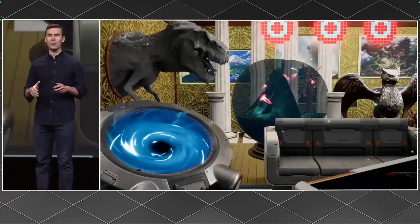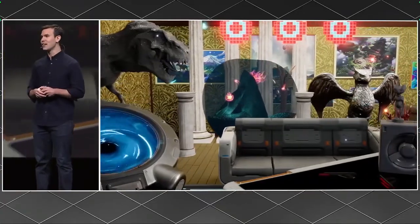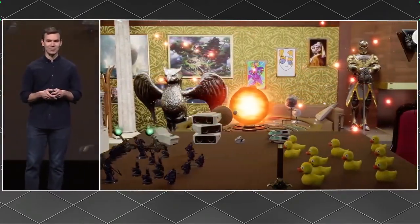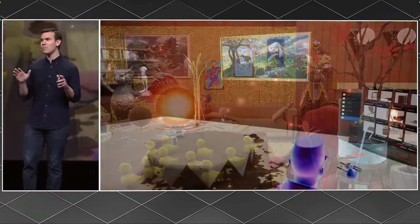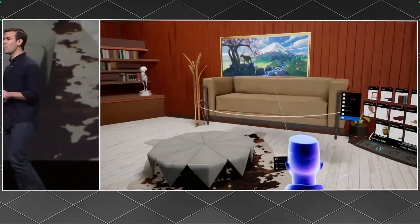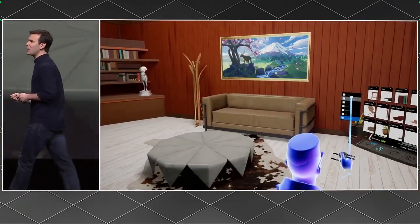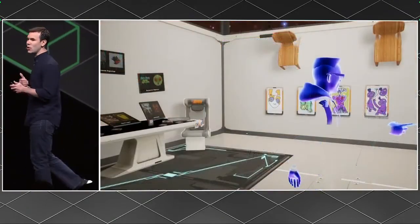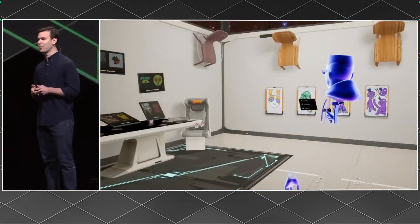Home is now yours to customize and explore. Creating and designing your own space is easy. Everyone starts with a great collection of items to create a space that feels totally unique. We have furniture, toys, even works of art. And you can place these items anywhere in the room using touch. They just snap into place super easily. And of course, you can mess with reality a bit too.